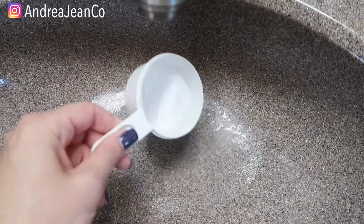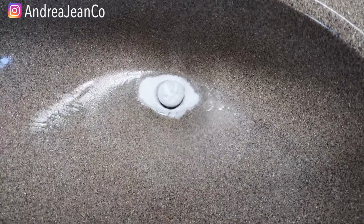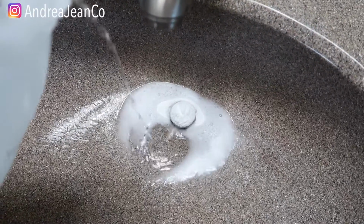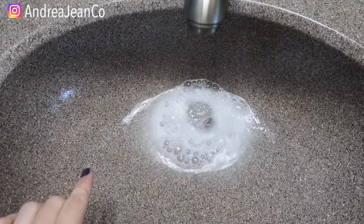So I'm going to add a little bit more. Again, this is going to depend, this is why I don't want to give you exact amounts. It's going to depend upon how badly your drain is clogged. If you do this and you find that it's not fixing it, try it again, maybe with a little more product. It's not like baking where it needs to be very precise.